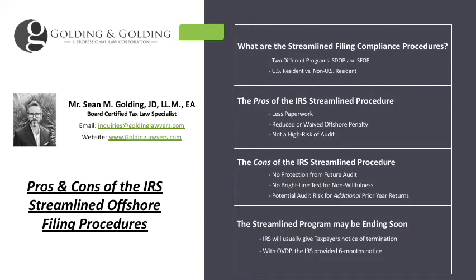The word around the tax street is that they're going to be discontinuing the program soon. So why don't we talk about some of the pros and cons in case you're considering the program in lieu of either reasonable cause or possibly the traditional voluntary disclosure program. A quick side note on that: the IRS did close OVDP, the Offshore Voluntary Disclosure Program, but in March 2019, they also significantly expanded the traditional voluntary disclosure program to include much more specifics regarding offshore reporting.